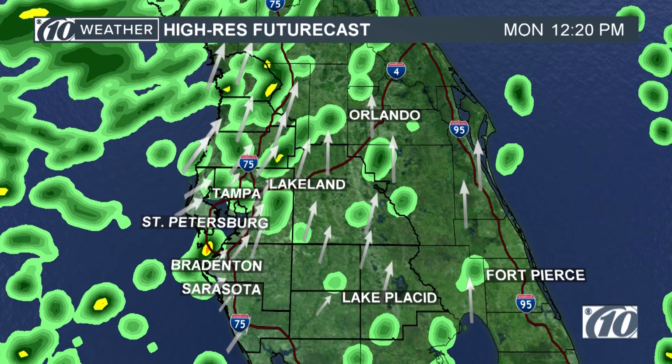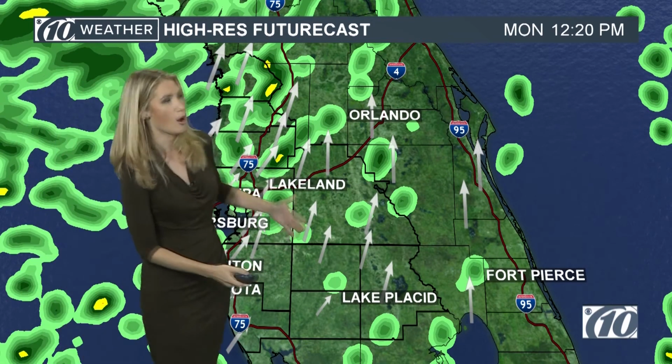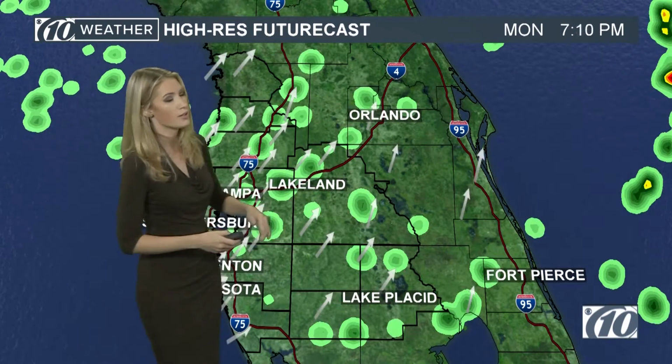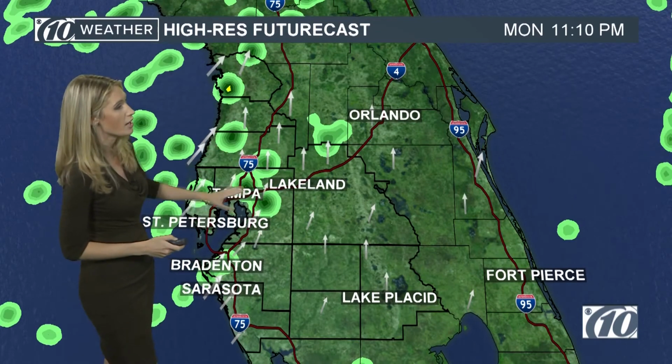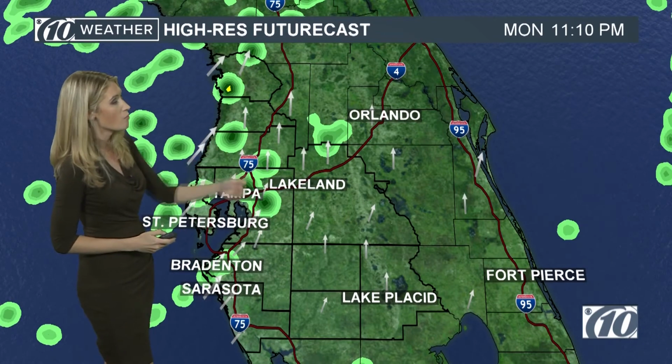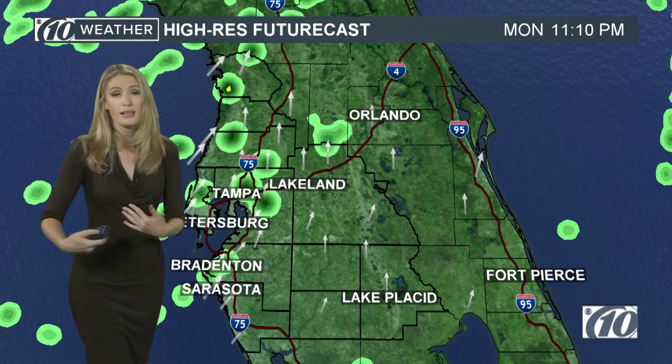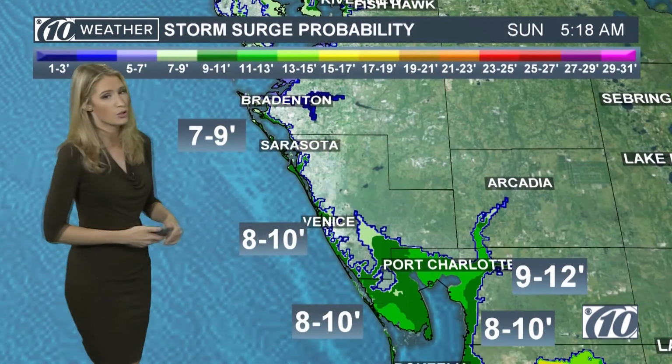Overall, across the largest scale, that's where we're going to be talking about the wind damage threat. And across the state, that is going to be a threat for us. So that's what we're monitoring very, very carefully. By tomorrow night, expecting things to kind of start to ease up weather-wise, and then of course the cleanup begins from the damage that this storm did.